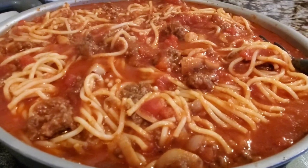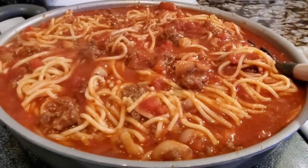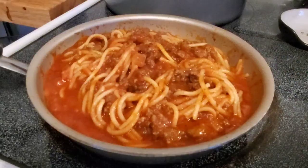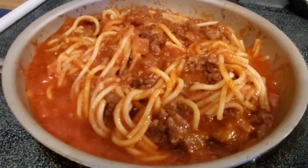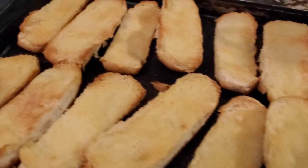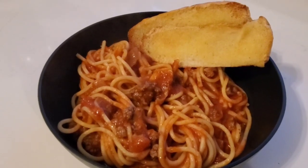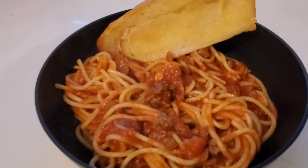So here is our finished spaghetti. It was super good. I make spaghetti different every time I make it, I think. And so this version is just a chunky vegetable filled spaghetti sauce. And there's my son's with nothing in it except the onions and the meat. Our breadsticks turned out perfect. They were soft and nice and buttery. And like I said, we just all really love our fancy breadsticks. Haha, just keeping it real with you guys.